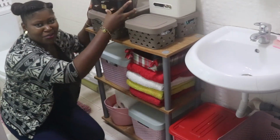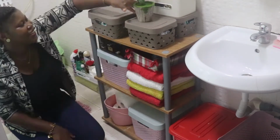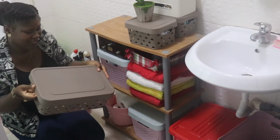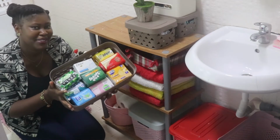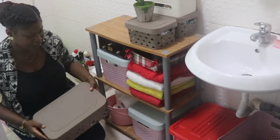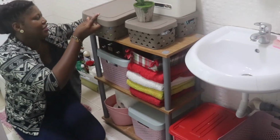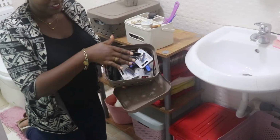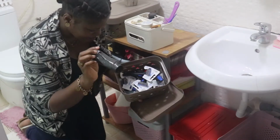This is my jewelry box, and this basket, which I just got recently, has soaps, nicely organized. Anytime I need a new one, I just reach for it and it's right here. I have my extra deodorants, shaving sticks in bags here.